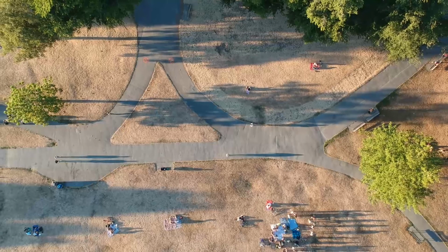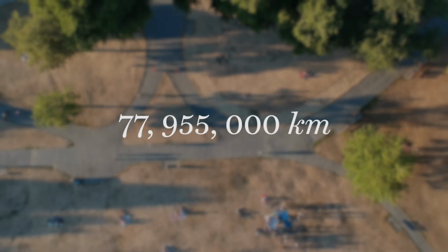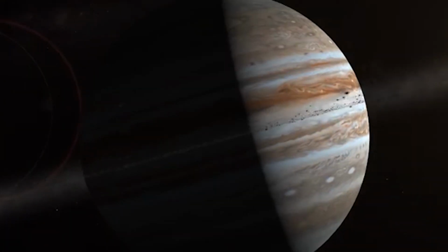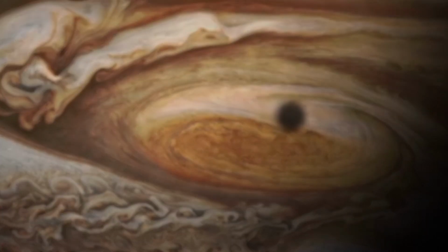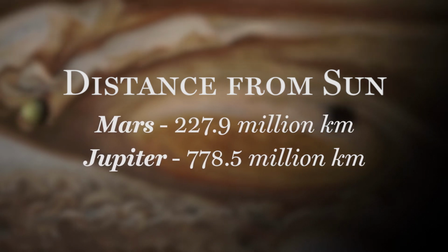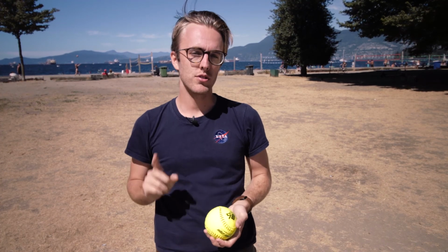To here. Maybe now it's easier to get a bit of perspective as to why this is such an astronomically huge scientific endeavour. Further than any human being has ever travelled from our planet, by a factor of 77,955,000 kilometres. After Mars, we leave the inner solar system for Jupiter. The distance between Mars and Jupiter is almost twice as far as the distance between Mars and the Sun, which is why we distinguish between the inner and the outer solar system.